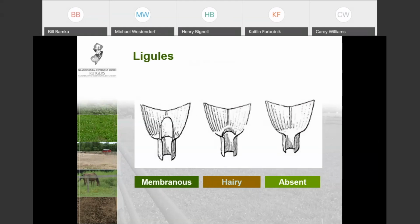And here's what we call the ligule. Some people will refer to it as the collar. You want to see if you have that present in the grass when you're out there, if you're trying to identify a grass, a weedy grass. You want to see if it's membranous. Sometimes when it's membranous, it's a little bit translucent, it's a little bit lighter or white in color. They can be hairy, small little hairs that are coming up, or you may not see them again.